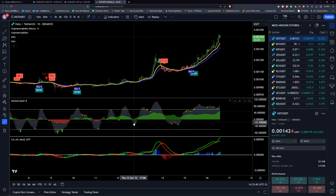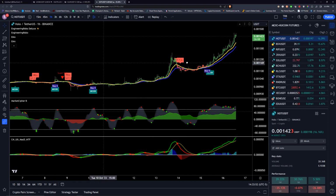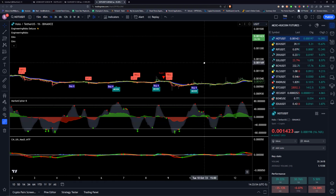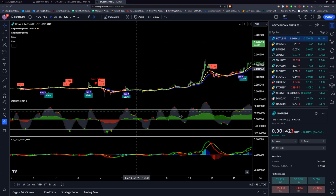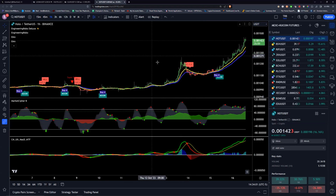When you see thick money flow and you get a green dot like here, and you have to have green money flow, it can't be red. This is a good point to take a buy. This is another good one. I mean, the money flow, if you would have been looking at this at the time, looked like it was tapering down pretty good, but it started curling back up. So you would have had a lot of conviction to go ahead and take that.